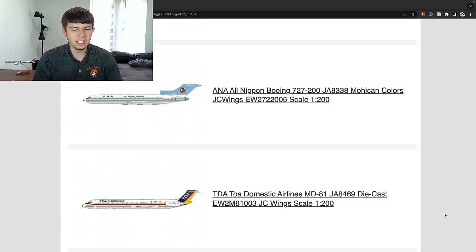I do like this livery, and I think a couple of TDA models have been made over the last couple of years, so this will be quite helpful for any Japan collectors that are looking for this, or anybody in general that is looking for a really cool retro MD-81. And now I have to say that is quite applicable, to say the least.